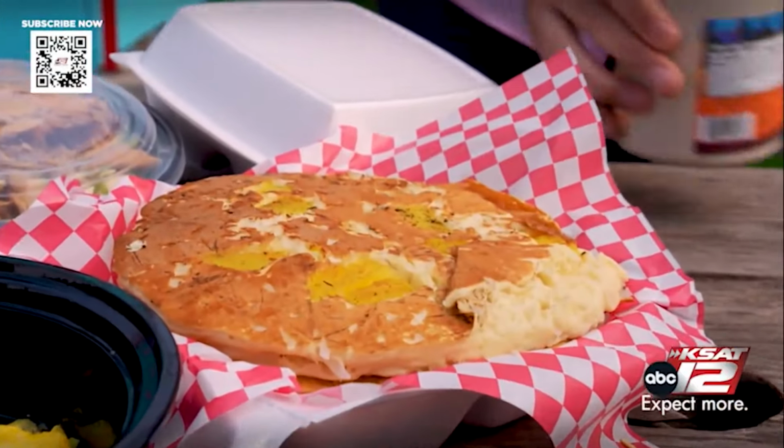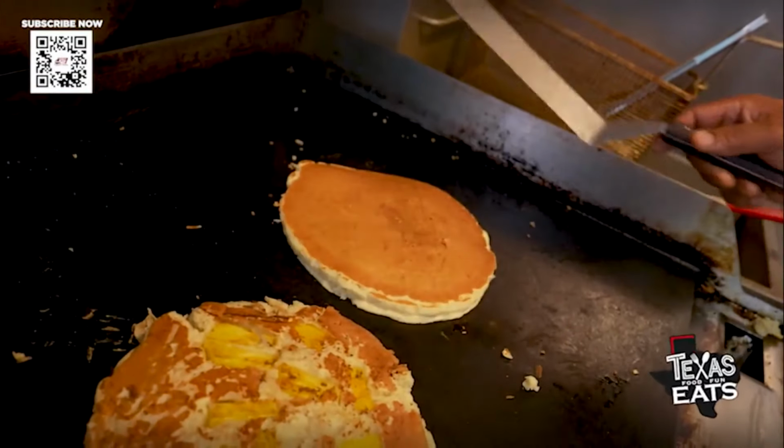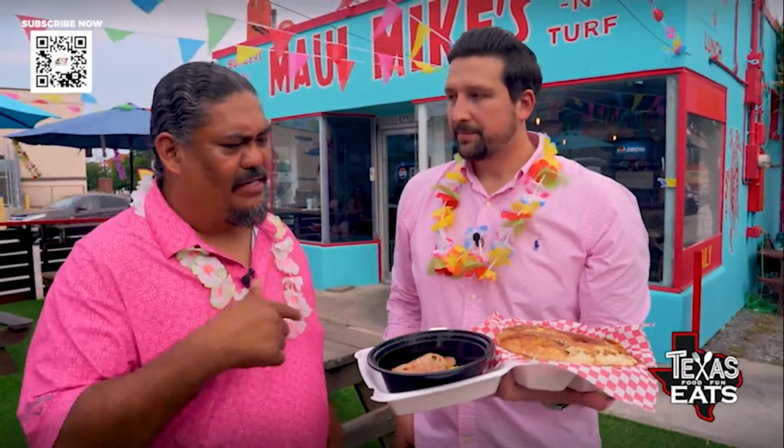And check this out, you got breakfast out here. These pancakes have coconut and pineapple in them. That's just comfort food right there. It's delicious, all good. From morning to night, that's what we do.